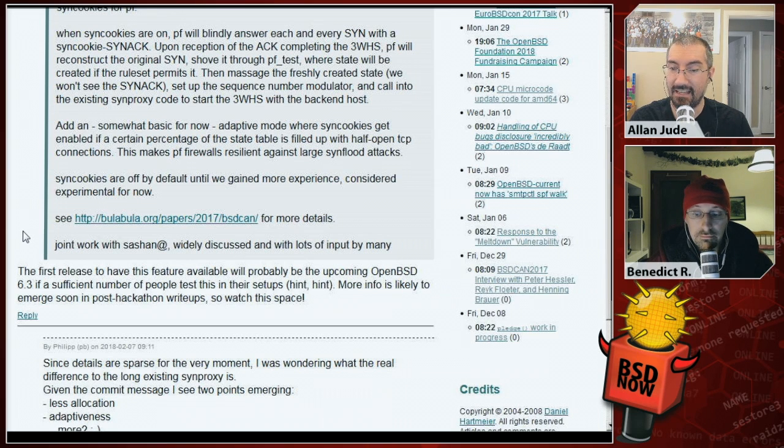So what they have is adding a somewhat basic, for now, adaptive mode where syncookies get enabled if a certain percentage of the state table is filled with half-open connections. This makes PF firewalls resistant against large SYN flood attacks.